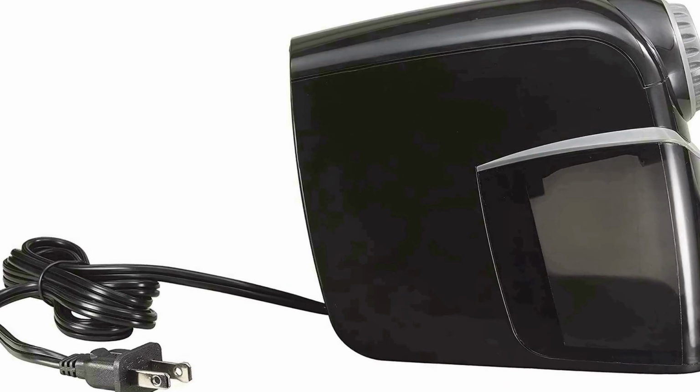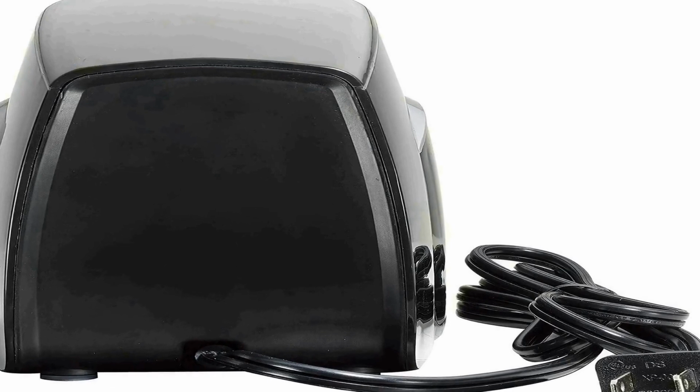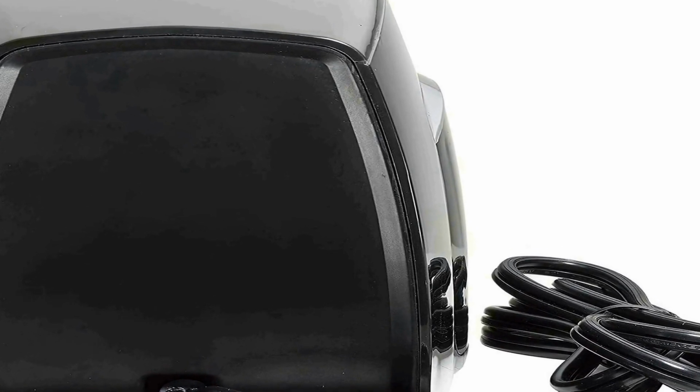The low noise rating keeps the classroom quiet. Multi-hole dial accommodates all popular pencil sizes including colored pencils. Oversized clear reservoir is easy to empty without leaving a mess. Never over sharpen again. The built-in auto stop prevents over sharpening of pencils.